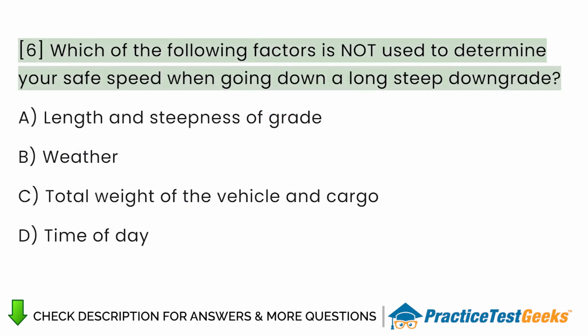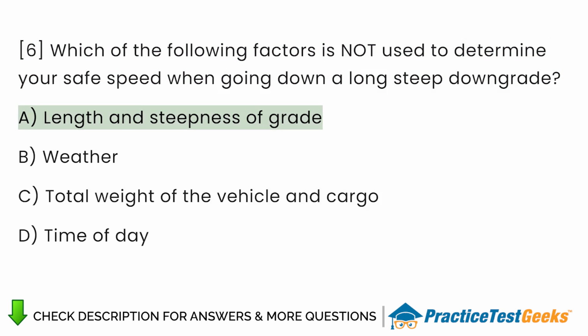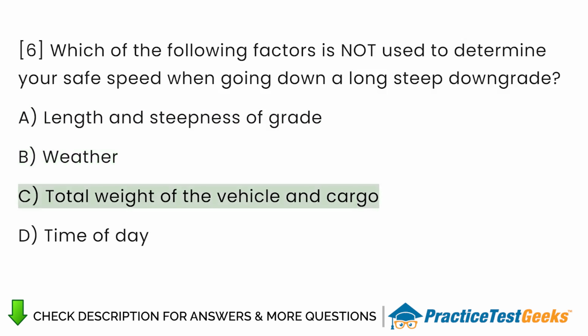Which of the following factors is not used to determine your safe speed when going down a long steep downgrade? A. Length and steepness of grade. B. Weather. C. Total weight of the vehicle and cargo. D. Time of day.